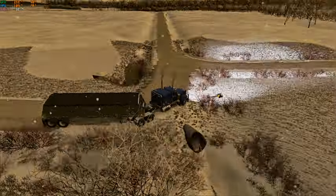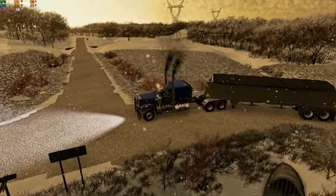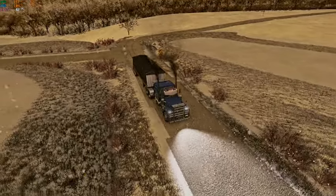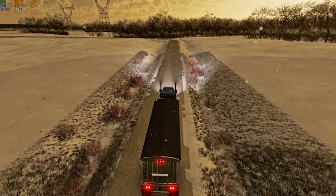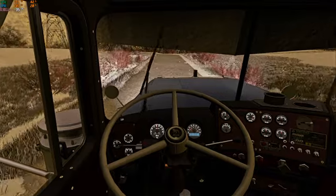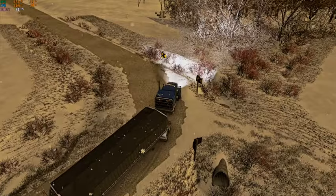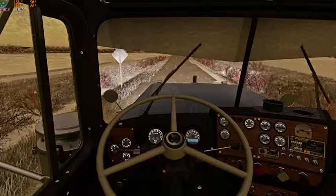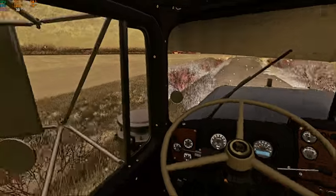That's not good. Truck is not a fan of snow. That is for sure. So we'll get this one into the elevator yet, and then call it a day for the video anyways. Definitely don't want to do this in cab. This other one I'll do. This one's a lot wider. A little easier to take this corner.